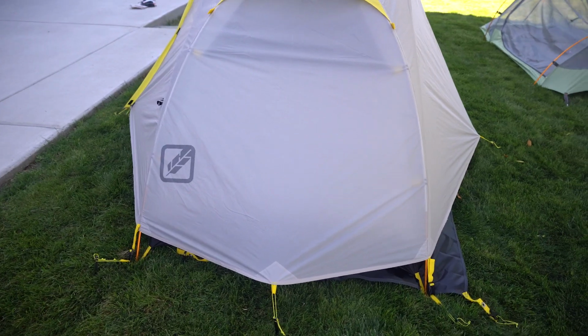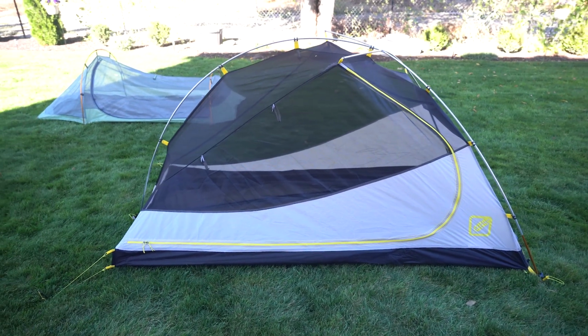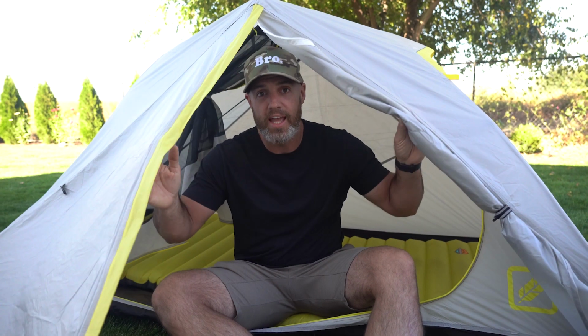In 3rd place, we're gonna put the Featherstone UL Obsidian. I would much rather take this one than the little bivy tent, but overall, it just doesn't have the quality of the Kelty, and it doesn't have the weight savings of the Nature Hike. Some positives is that it does come with a footprint, which for a $105 tent, that's pretty impressive. So you could just set up the footprint and the Rainfly.